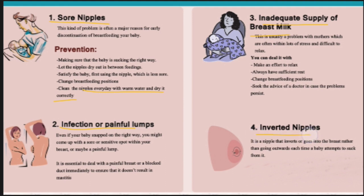And next, inverted nipple. Here the tip of the nipple is actually inside. Generally, while feeding, the nipple has to come out, but in some conditions, with some complications or infections, it doesn't come out. This is inverted nipple. In this condition, you need to visit the doctor.